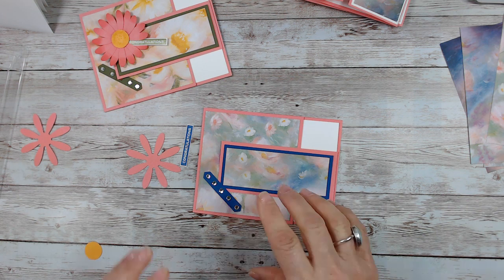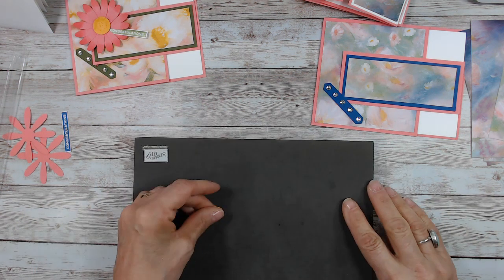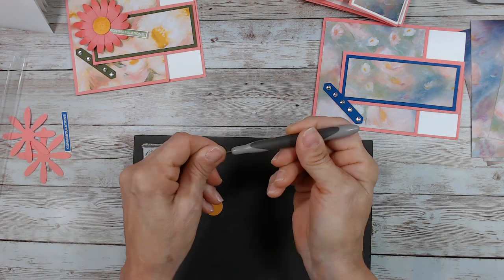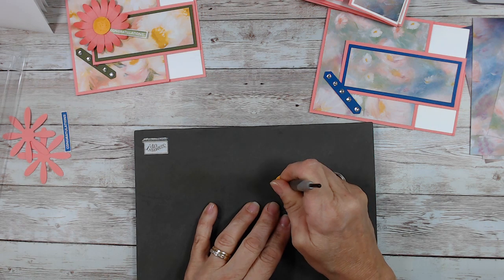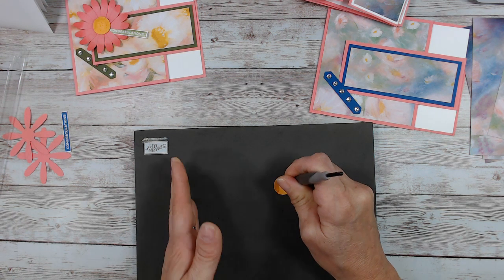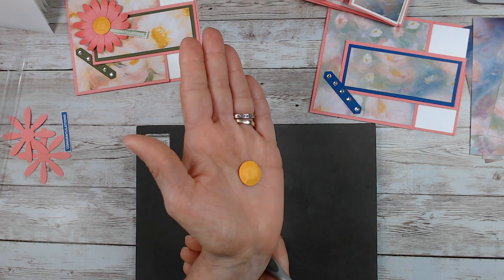Now, I got a fun trick here for you. Let's shove that aside here. I'm going to bring my paper piercer mat here. So, I like to use my paper piercer here, and I use this tip first. So, I put this here, right in the center, and start rolling. So that's going to round our center, see? Can you see how this is rounded? I think you can see that.